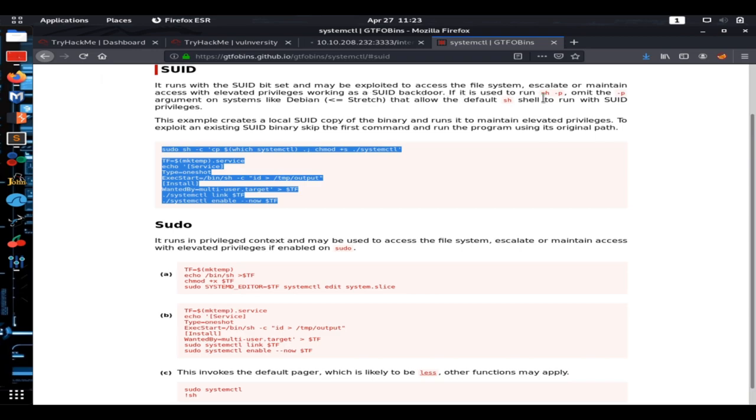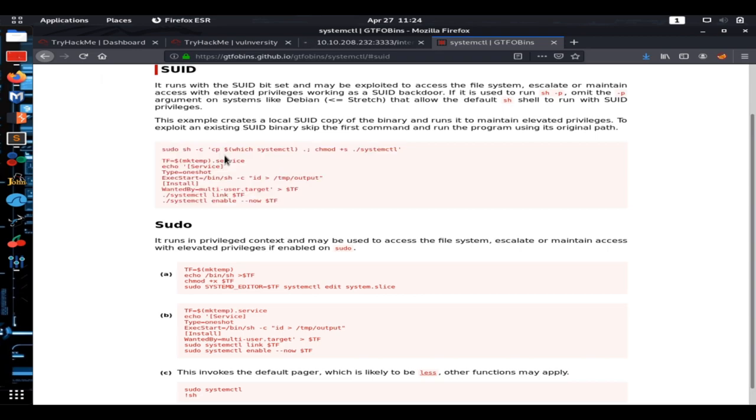If it is used to run sh -p, omit the -p argument on systems like Debian that allow the default sh shell to run with the SUID. This example creates a local SUID copy of the binary and runs it to maintain elevated privileges or to exploit an existing SUID binary. Okay, we don't technically need to use this right here, but the only thing we can use is this right here. So that's what we're going to do.